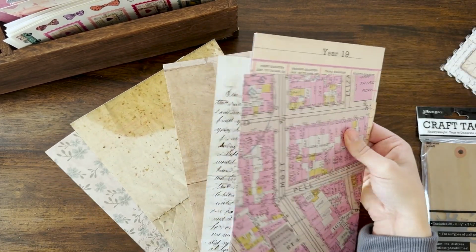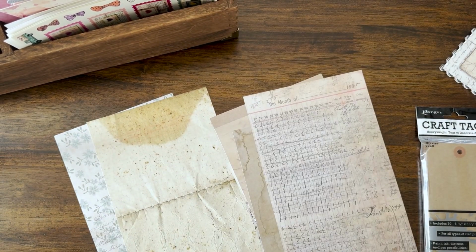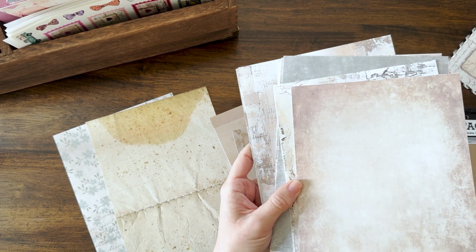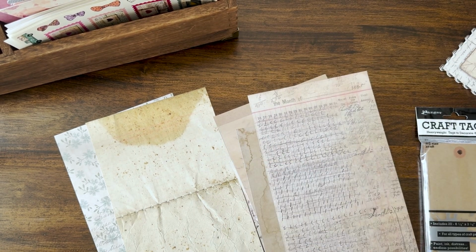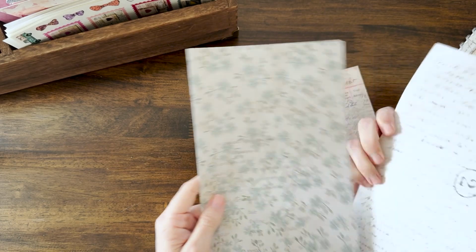And then just some vintage papers. These are similar to that paper pack from ByTheWell4God, but you can see the ByTheWell4God ones are just plain textures. There aren't any writing. There's a little bit of writing on there, but it's not a ton. It's more neutral, so this may work better for you and maybe be easier to work with than these. But the Tim Holtz ones have ledger papers and different things like that. So I just pulled a few of those to try to be intentional about using some of that up.